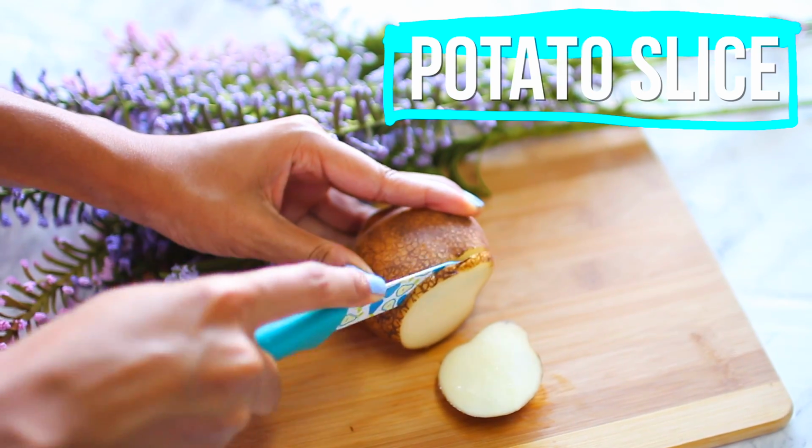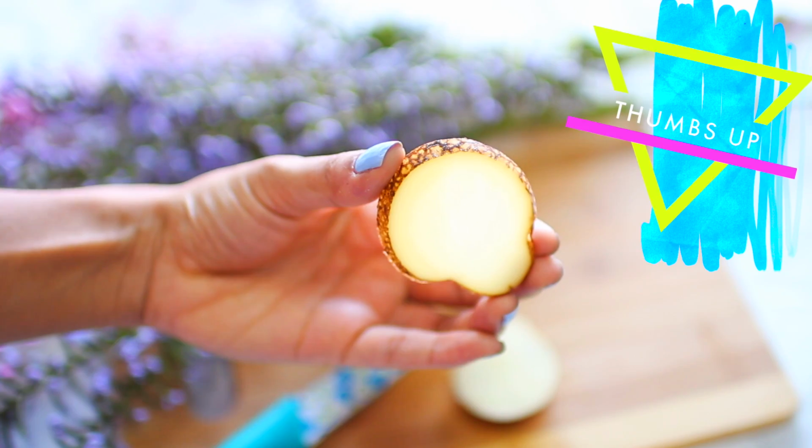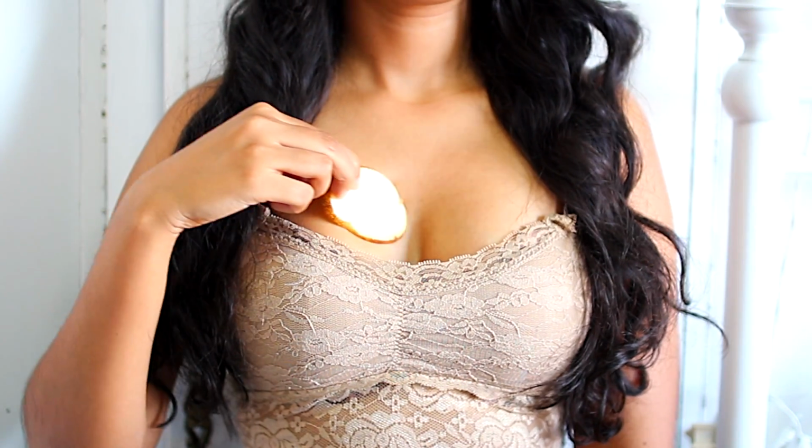So another thing that you have right at home that can work just as well as lemon is potato slices. All you do is slice the potatoes and rub it onto the area affected by the stretch marks. Potato juice is mildly acidic, and if you apply it to stretch marks, it can lighten and brighten it and make it fade in no time.